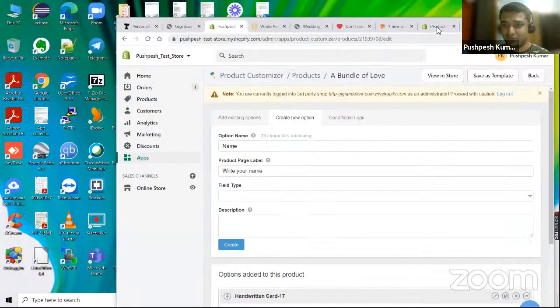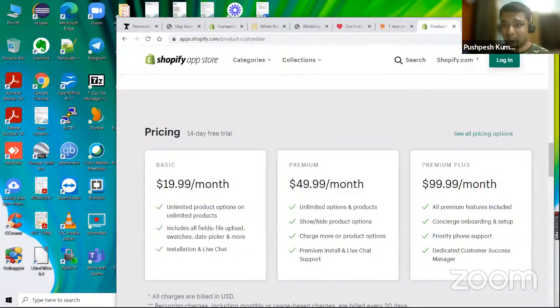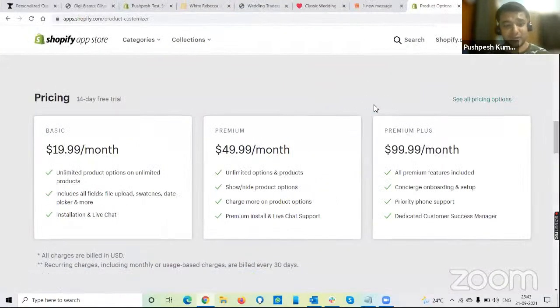So this is all I had to say. Our app has a 14-day trial period with all the plans. You have the basic plan, you have the premium plan, you have the premium plus plan. Depending on your requirement, depending on why you want to use the app, you can choose. And you can make use of the 14-day trial period to see if it's a good fit for your store. And if it is, of course, by all means, we'll be happy to have that set up for you.